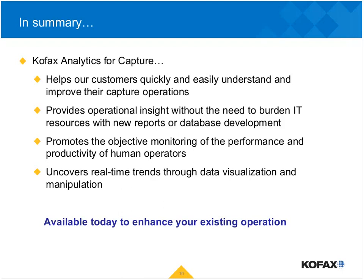I think the idea of this also having objectivity in monitoring the performance and productivity of human operators is particularly key. In a number of enterprise capture environments, there are cases where the work and the decision making that the individual human operators have to make is in some cases some of the most important decisions in certain industries. And so in those cases, making sure that they're performing up to the requirements that you set for them as far as their own individual performance, as well as productivity factors and others.